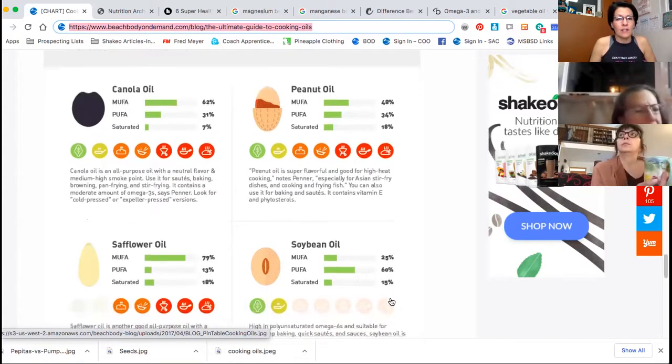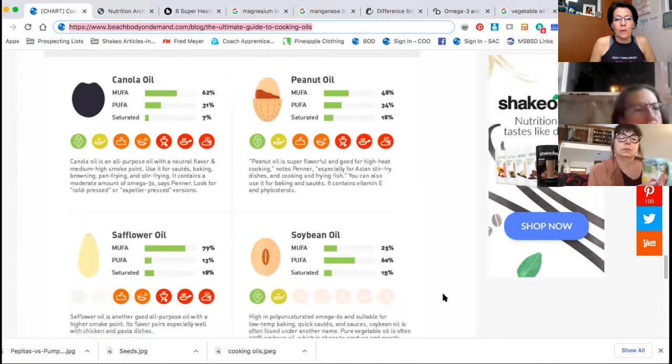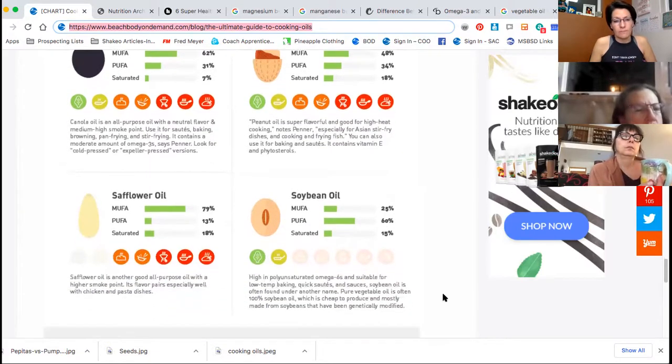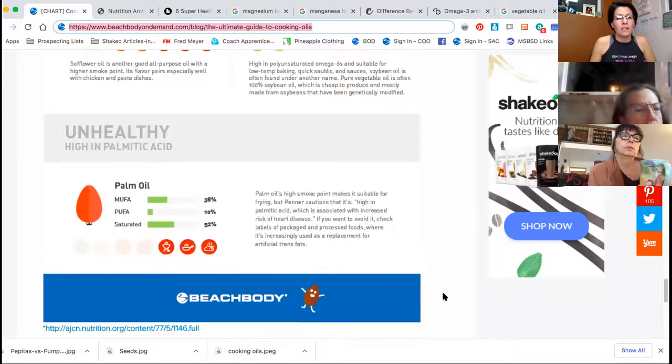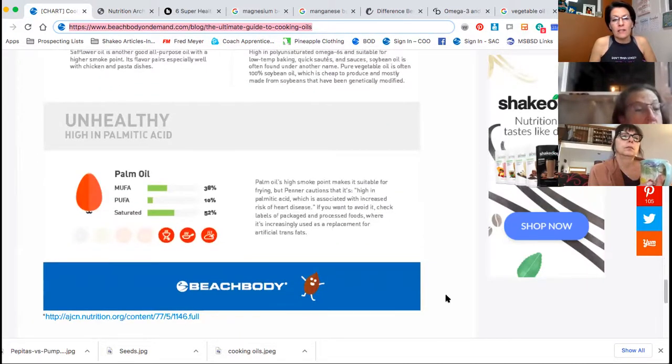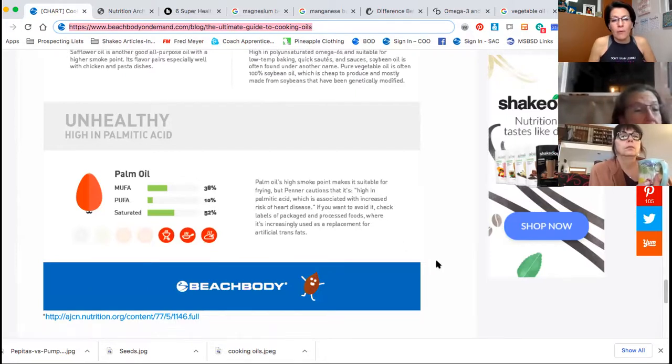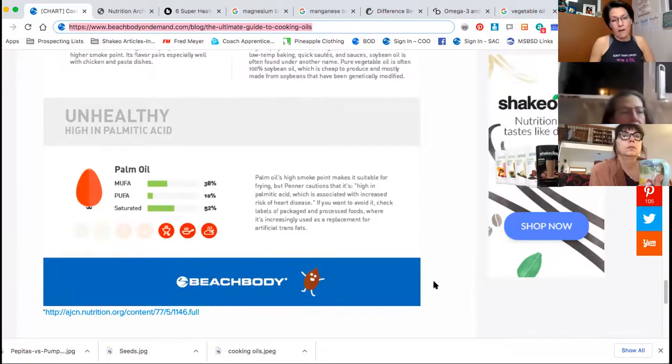So less healthy is the canola oil, peanut oil, soybean oil, and safflower oil. But they're still okay. And then unhealthy is palm oil, and that's it. It does have a high smoke point, so it is good for searing and frying and baking, but it's high in palmitic acid, which is associated with increased risk of heart disease. So it's not something you want to use very much.